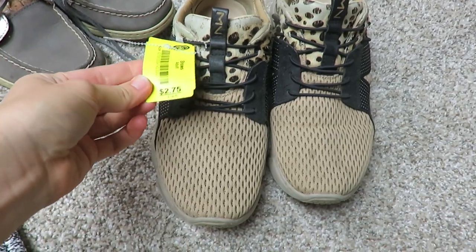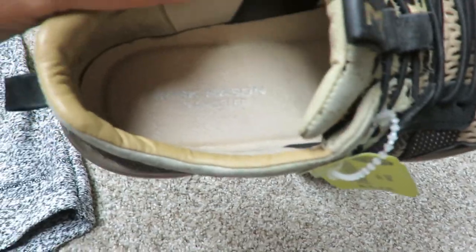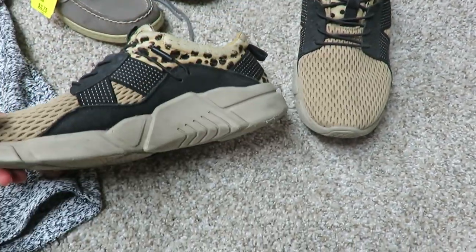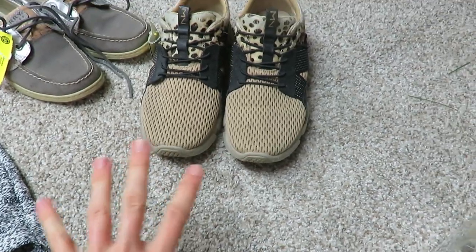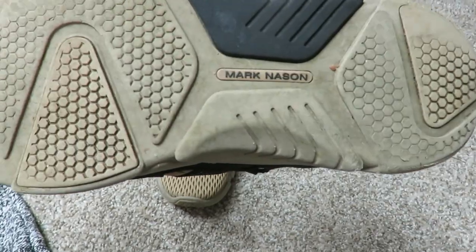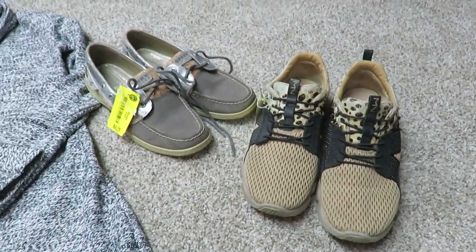These are also $2.75. I don't really know what brand they are. Mary Mason? I don't know if that's a name brand or anything. And I don't have anything leopard print, so that'll be interesting to wear. But I thought they were decent, a little bit worn, but the bottom's not too, oh, Mark Mason, that's the brand. So that is the clothing and my haul.